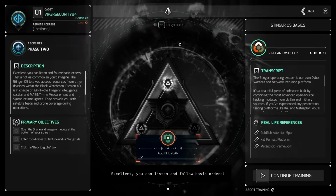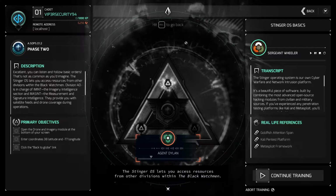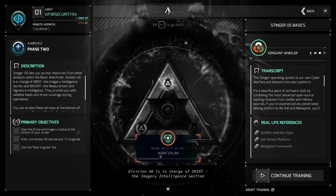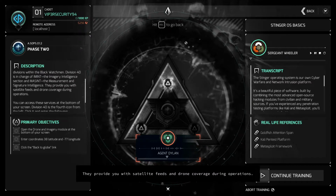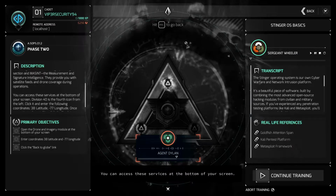Excellent! You can listen and follow basic orders. That's not as common as you'd imagine. The Stinger OS lets you access resources from other divisions within the Black Watchmen. Division 40 is in charge of IMINT, the Imagery Intelligence section, and MASINT, the Measurement and Signature Intelligence. They provide you with satellite feeds and drone coverage during operations. You can access these services at the bottom of your screen.